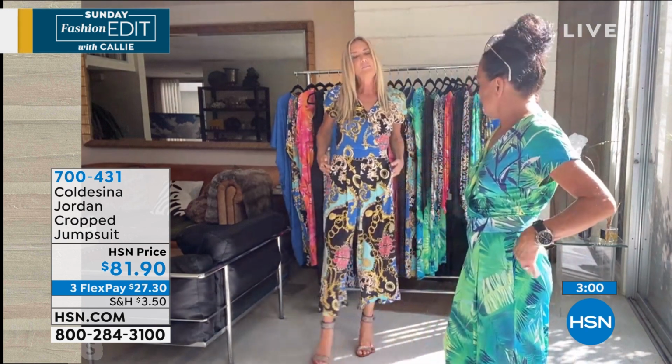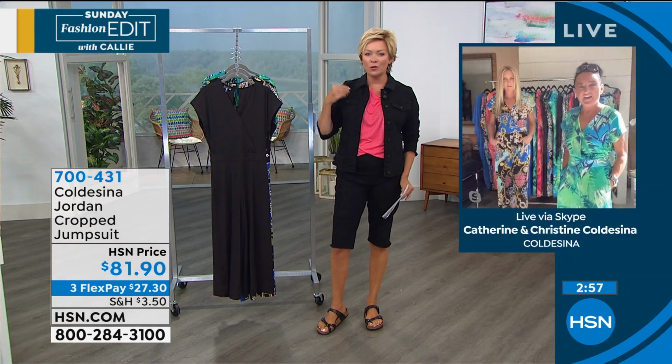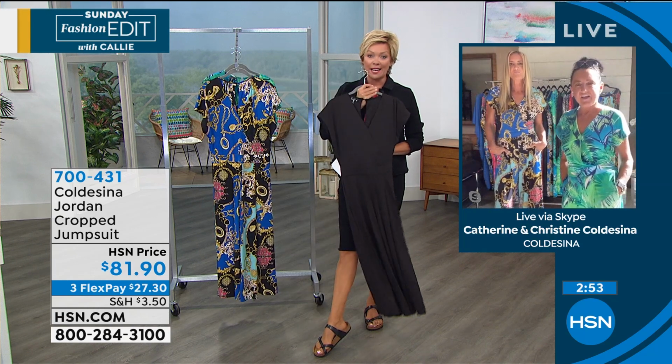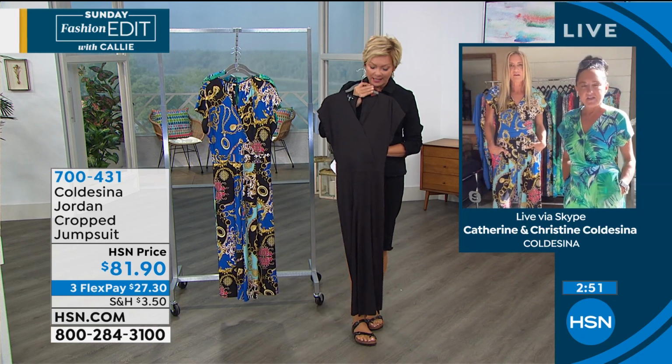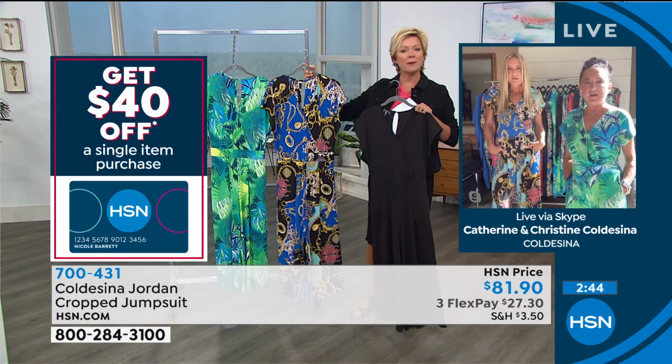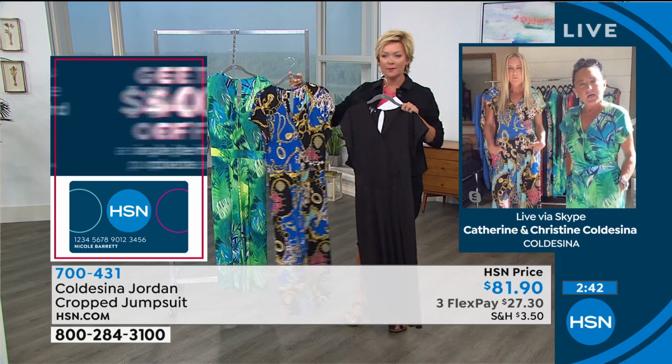I have one of your jumpsuits, girls, in a snake print. It's all the way to the floor, long version, but for the summer. I just think the black is so dressy if you really wanted to wear it, whether it's casual with a Birkenstock like I've got or something really sexy. So cute. But these prints are really fun. Do you guys specialize more in prints or solids?